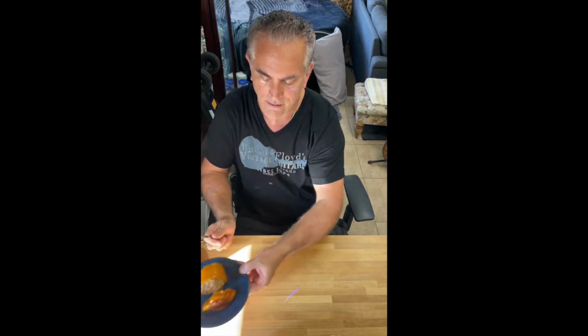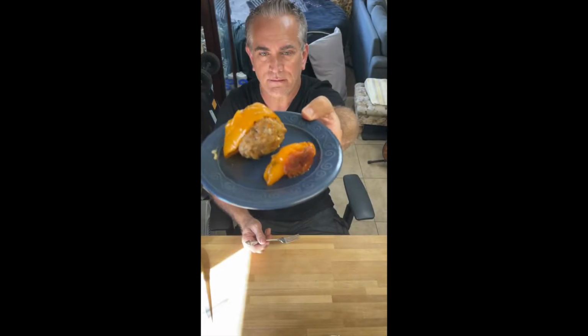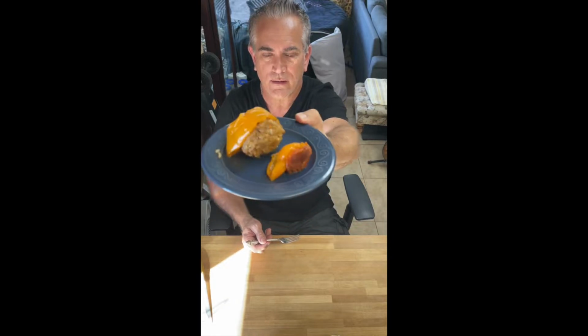Also, here is a stuffed mushroom. This was about $5, stuffed with meat. Look at how delicious that is. So awesome. I'll take it.